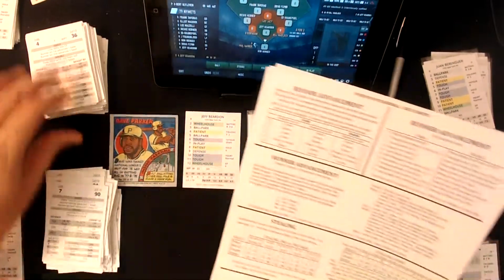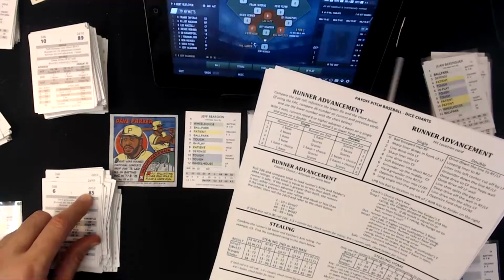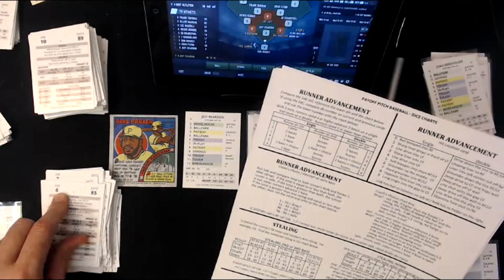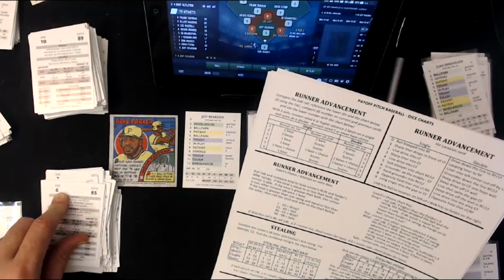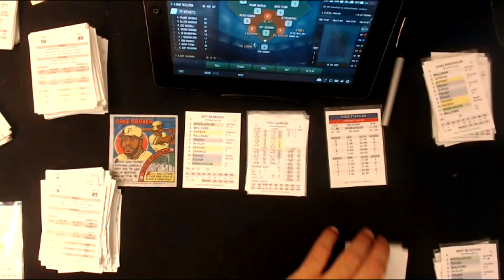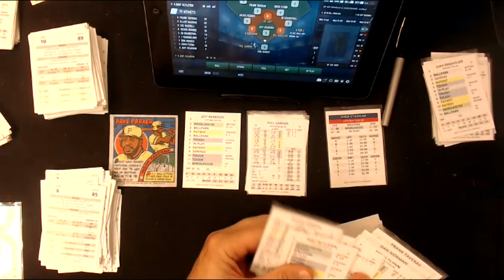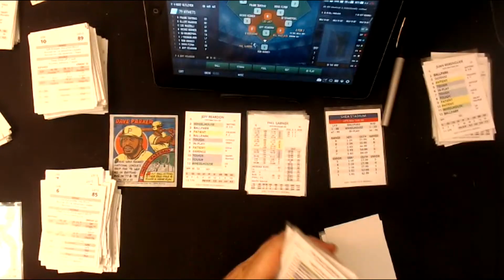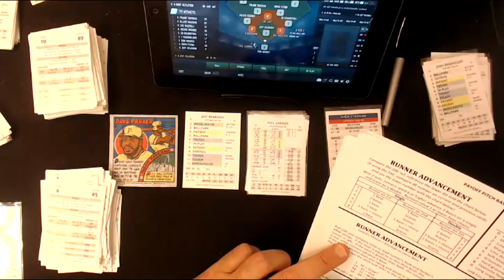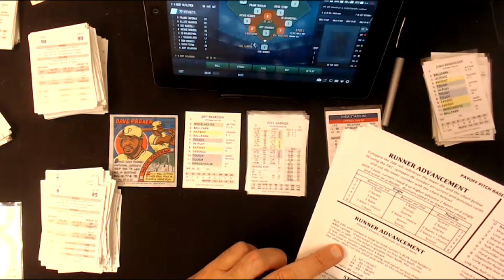Base runner advancement. So we're going to roll 2d6 and compare total to runners. So it's a 6. If the total is equal or less than both, the runner is safe. So Mazzilli, where's Mazzilli? Mazzilli's arm from center field is a 6, so it's not lower than both. If the total is equal or less than both, the runner is safe. If the total is greater than both, the runner is out. Others advance 1 base. If the total is greater than 1 rating and equal or less than the other, then roll 2d10 and refer to the chart below.